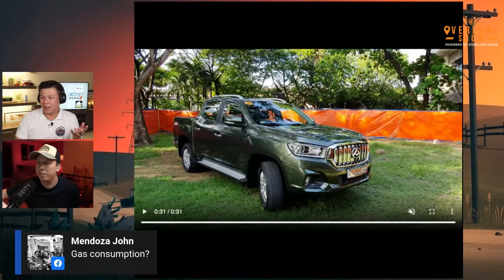What do you get? Interior. We're done with the exterior. Okay. Jake, what do you think of the interior? Go ahead. Okay. Interior-wise, for me, again, in terms of the styling, I was actually impressed.